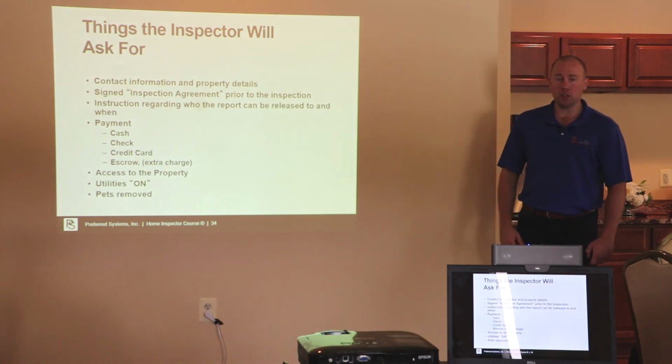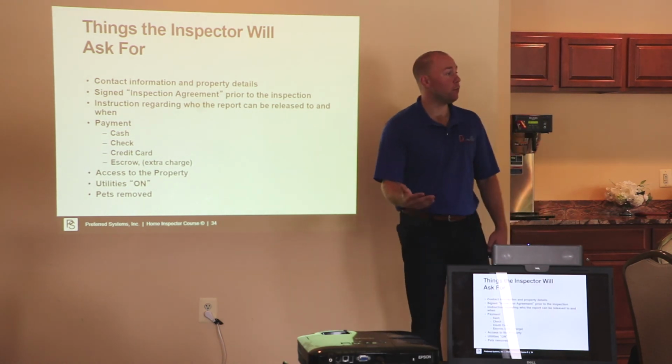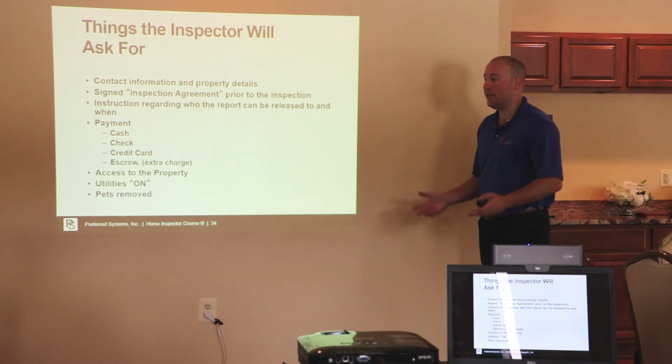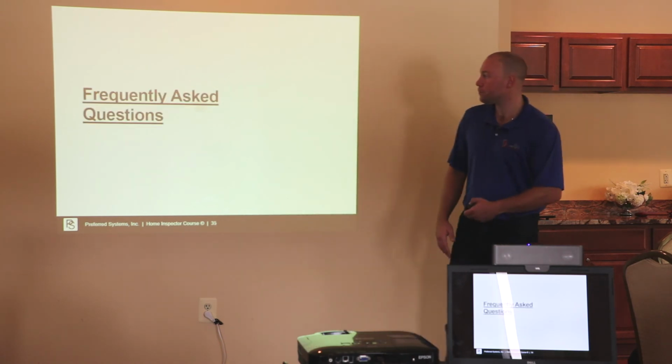Access to the property: make sure there's access, utilities on, and pets removed or crated up, because we want to respect the pets. We don't want them getting out. We don't want them harming anybody. You know, maybe they bring their kids and the kids are very scared of dogs. We just don't know.